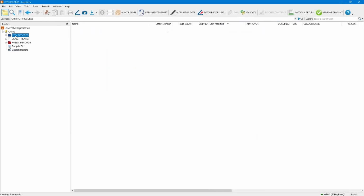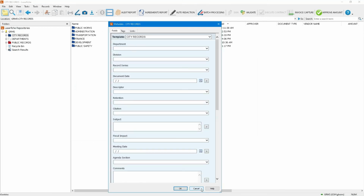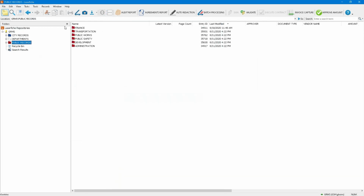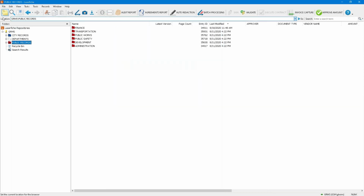So when we come in here to City Records, if I go to the metadata for that, you notice that it's set for City Records. And if I go to Public Records and hit the metadata for it, you'll notice that it's set for Public Records, because Public Records is configured to be red. You'll also notice that I'm red, white, and blue. Very patriotic. Thank you very much. Next question.